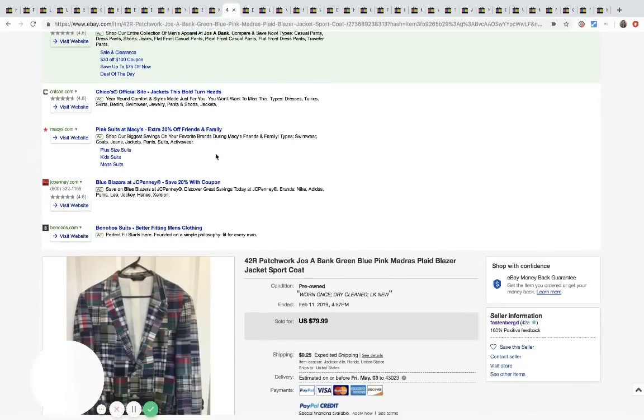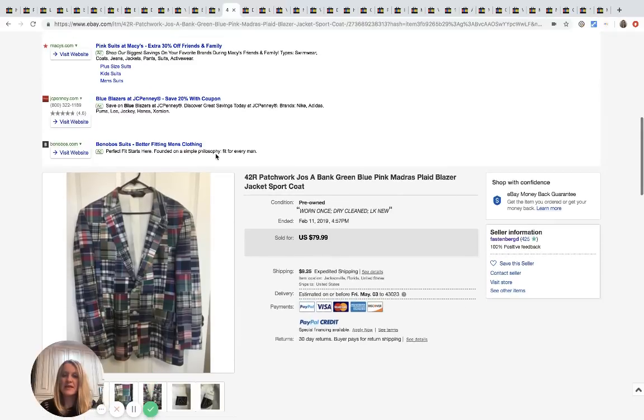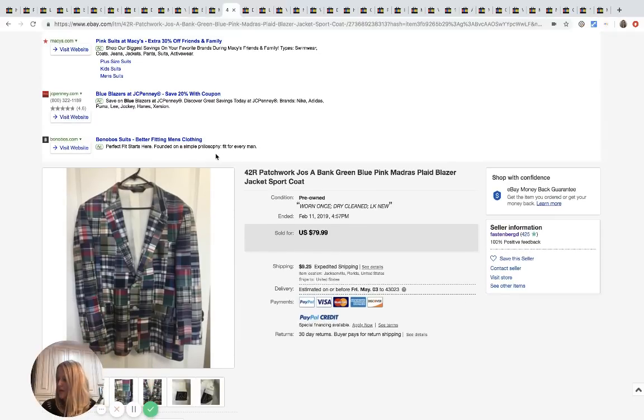All right, this is a 42R patchwork men's blazer sport coat. And she got this at the Goodwill for $8 and sold it for best offer of $45.